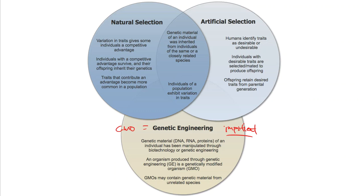So genetic engineering is going to go in and make these modifications that we are wanting, that we are after, and it's going to do it automatically. And it is going to skip maybe hundreds or thousands of years in order to get to that point.